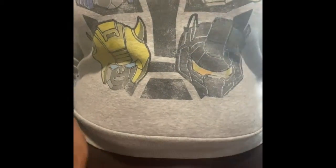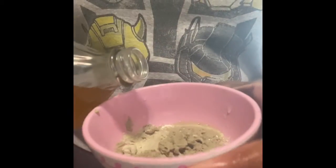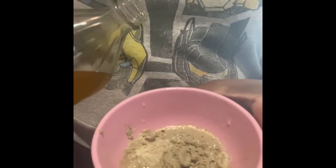Once I squeeze in my lemon juice, I go in with my apple cider vinegar. Again, I do not measure it out. I just eyeball it. I like to make my mask not too thick, but I don't like it to be very runny, because once I put it on my face, I want it to stick. I don't want it to just be dripping off my face. Again, it's at your discretion. You can make your mask however you like, but this is how I like to do mine.